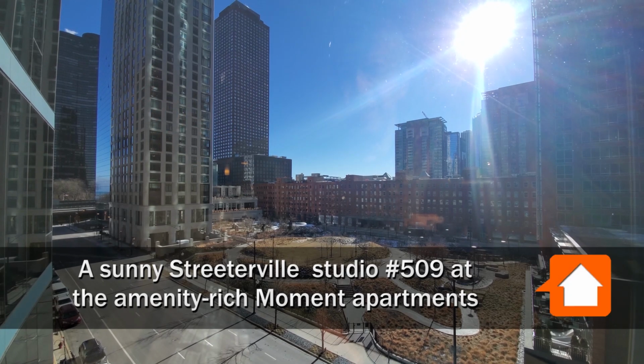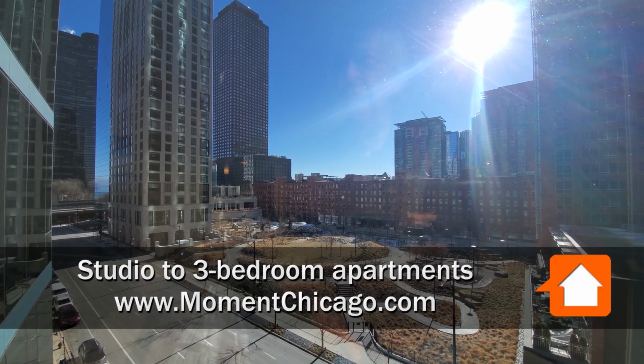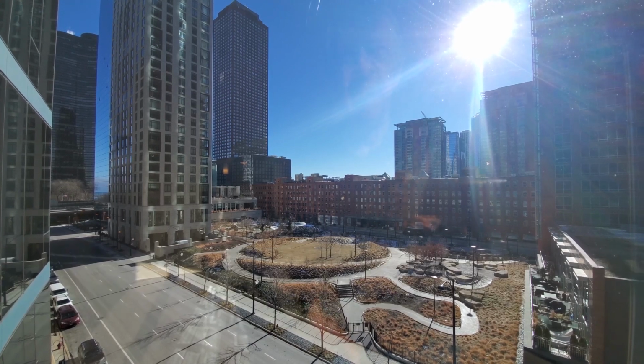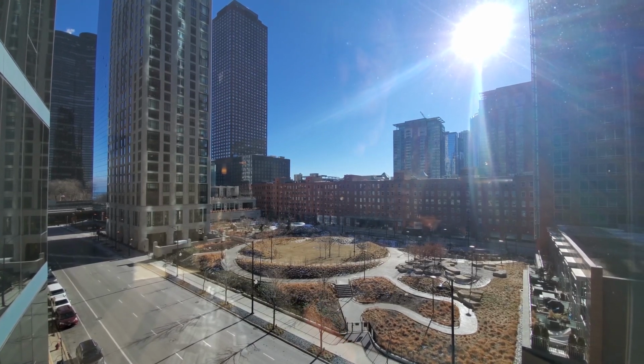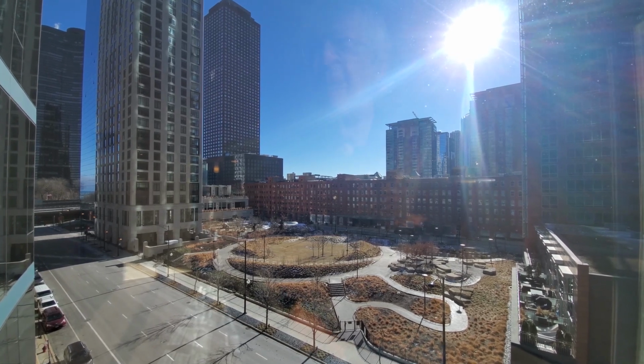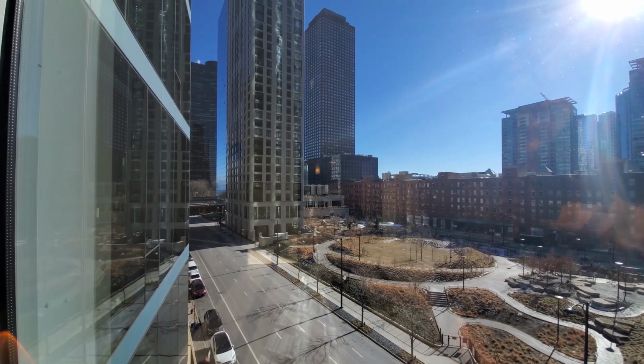I'm in Streeterville at the nearly new Moment apartment tower. Very convenient location, looking out directly across Bennett Park toward Pinstripes, Target store just beyond the park, and Navy Pier just a short block east of here.